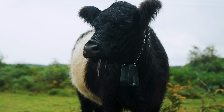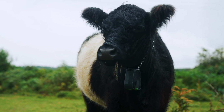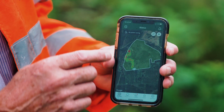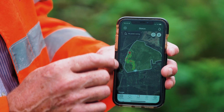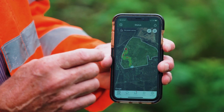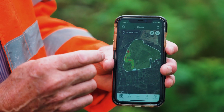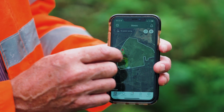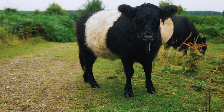So right at the forefront of this technology in this way to manage land, and it works perfectly here. So here you can see where they've been overnight, and the red area is probably where they slept, and this white boundary is the boundary of the site, which is set, the virtual fence is set on that white boundary at the moment. We could reduce that into a small area if we wanted to, but at the moment it's the whole site. If they cross that boundary, they get a buzz.